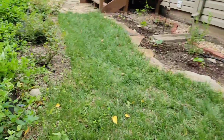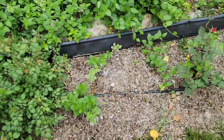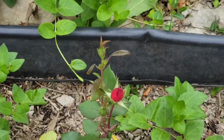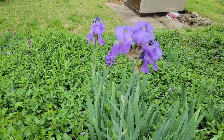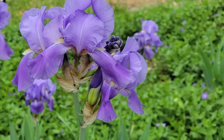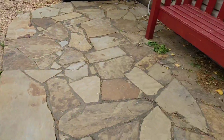We have some rose bushes here. They are just getting ready to bloom here. We have pink ones and red ones. The red ones came out first, I think, this year. And then there's a different color of iris there. That's our old shed in the background.